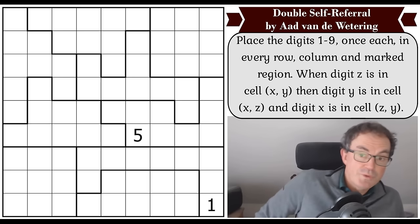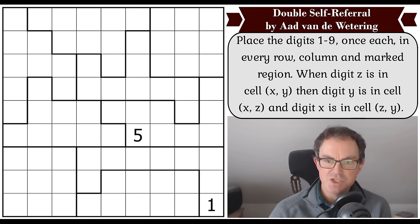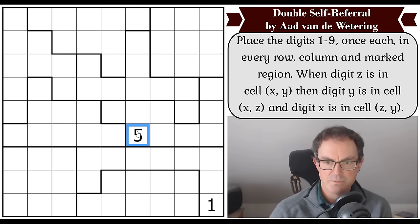I have already read the rules of Ard's puzzle, but I just want to think about the rules and try and understand what they mean. So this second line of the rules, with all of these Z's, X's and Y's in it: if digit Z is in, let's say that's Z, so 5 is in cell row 6, column 6, isn't it? So if 5 is in cell row 6, column 6, then 6 will be in cell row 6, column 5. So 6 will be there. That's one of the consequences.